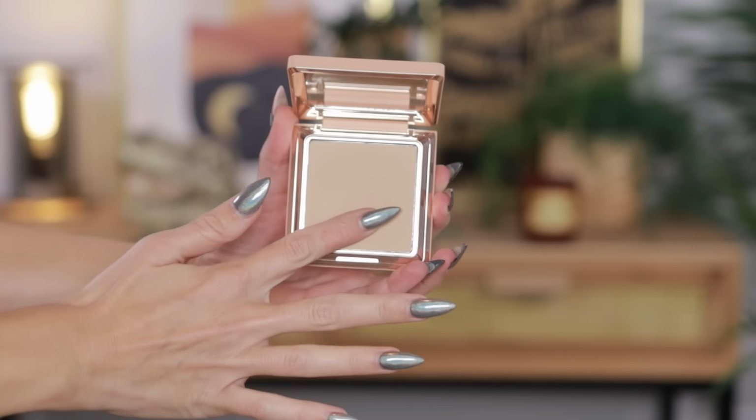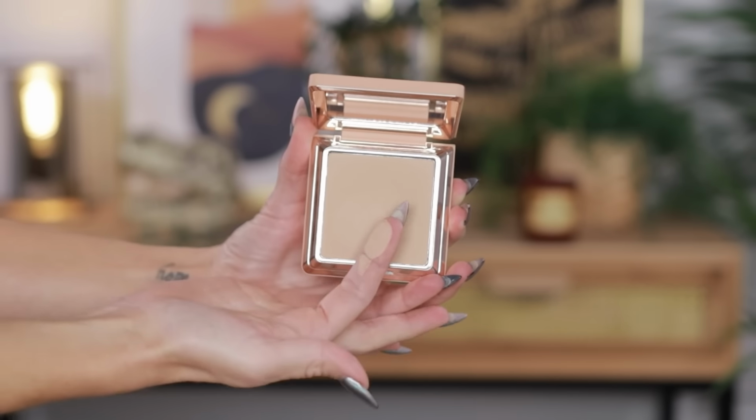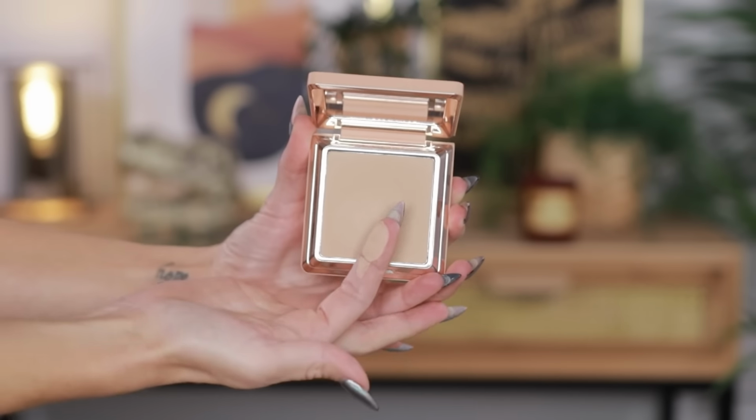It's been holding up really good on me. It's been perfect throughout the spring and summer months, and I've been wearing this one a lot. I think it's beautiful. I've been traveling with it. It also works with a fluffy brush on top of a sheer coverage like skin tint or something, if you want to set it down and just get a hint more of coverage. I think this is beautiful.